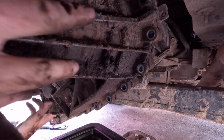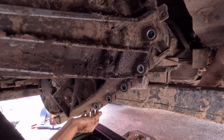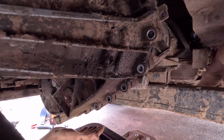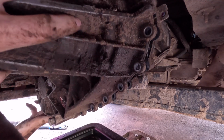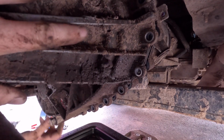Now I checked the play with the front drive shaft versus the output, and it's actually seemingly very tight. So I don't know why it is the way it is. Now maybe there's a chance that the chain isn't stretched. Maybe this is fixable. So let's just see. I don't have high hopes for obvious reasons.